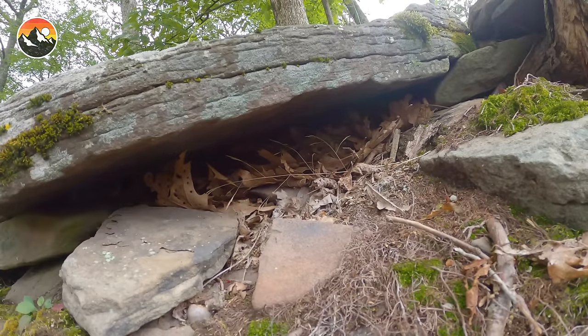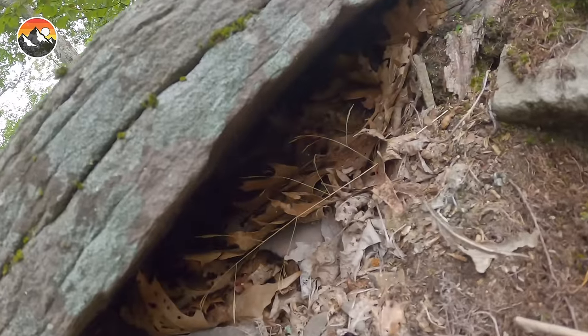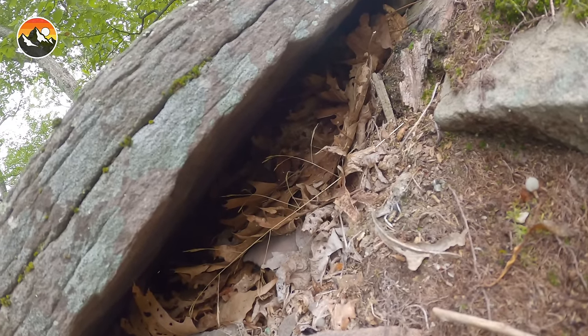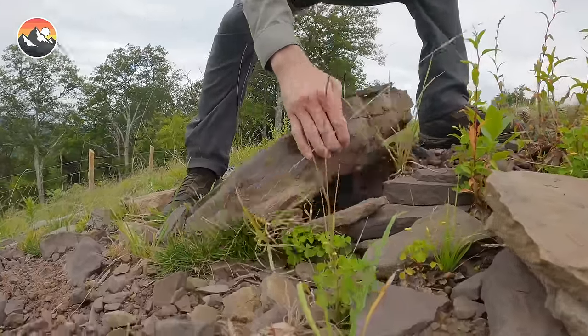That right there is an absolute perfect spot for a timber rattlesnake to be hiding. Now, you would never want to stick your hand up and underneath a rock like that to sift through the leaves. A bite from a timber rattlesnake could definitely kill you. It's just a matter of covering ground and searching. The more ground we cover, the better the chances we have of finding a snake.